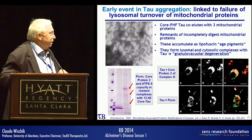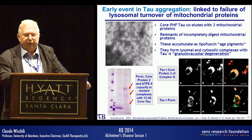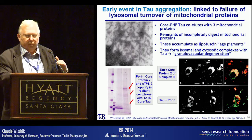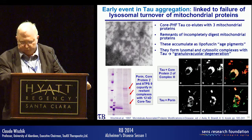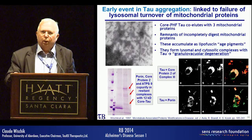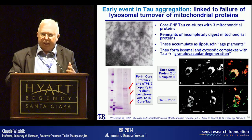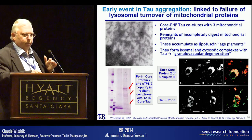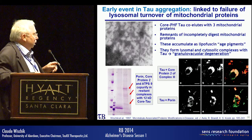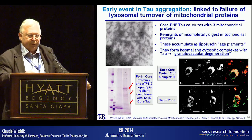Now, where does all this stuff happen? Well, we heard a moment ago about these early aggregates forming in the endosomal lysosomal processing pathway. In the old pathology, this used to be called granulovacuolar degeneration, but it's really a tau storage, lysosomal storage disease. It's a stage of the pathology when it is predominantly in lysosomes. And you can see the co-localization of the tau and core 2 or tau and porin inside the lysosomes.